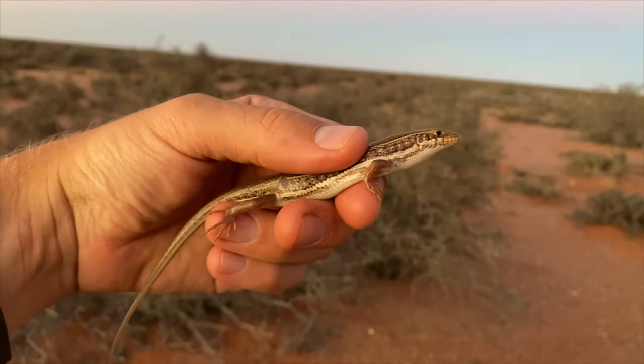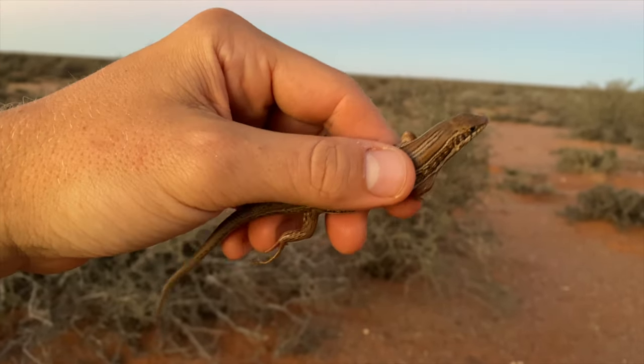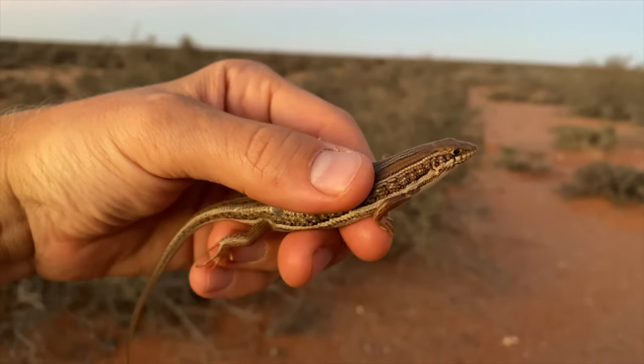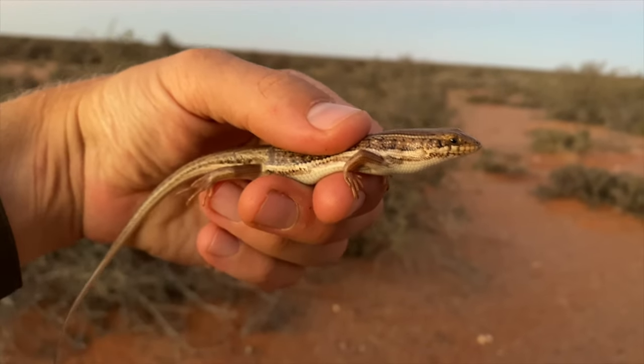But yeah, super chuffed. We're gonna head out probably in about 30 minutes, go do some night cruising. We only got dirt roads around here like we did last night, so not super hopeful to turn up any snakes, but sure we'll turn up some geckos. But let's get going.